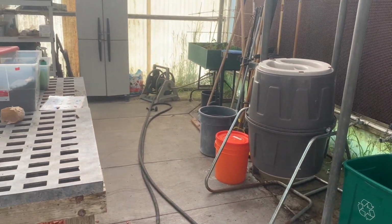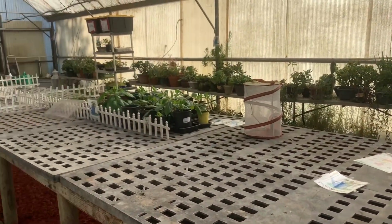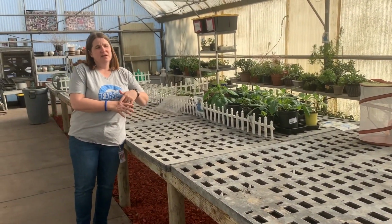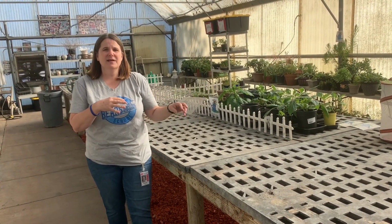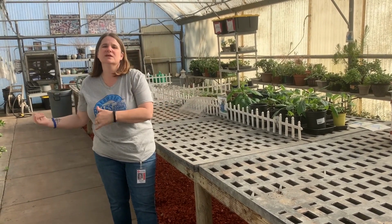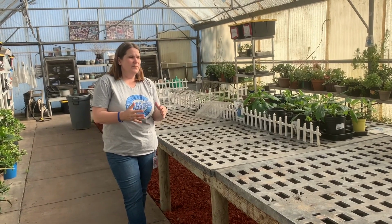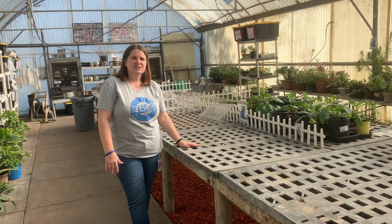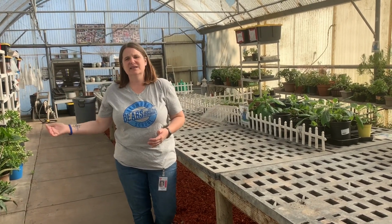We have lessons, kind of like the whole farm to fork idea, where we come in here and we say, all right, we're going to plant tomatoes, and we're going to plant jalapenos, and these few things, and after they grow, what is it that we're going to make? We're going to make some salsa in our classroom. So we're trying to incorporate more of our greenhouse into our functional skills curriculum, and we're using the den as an avenue to do that.